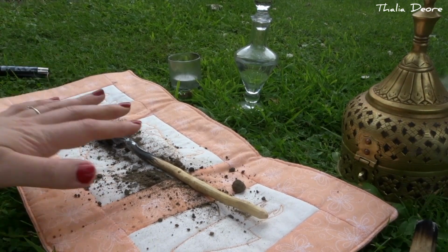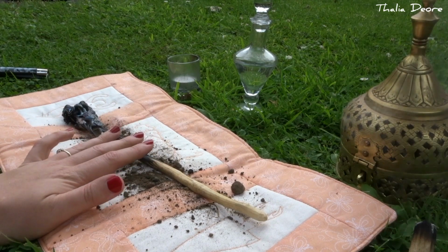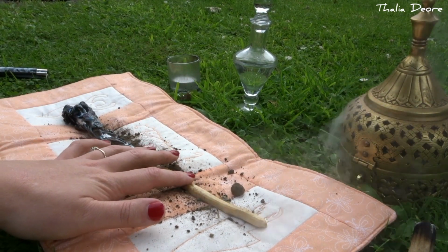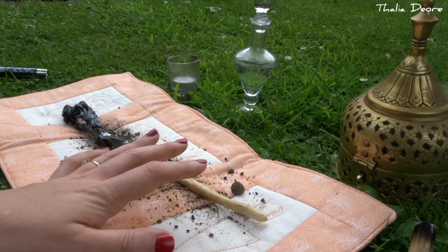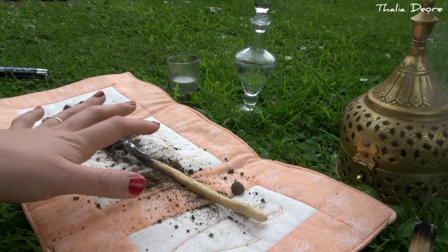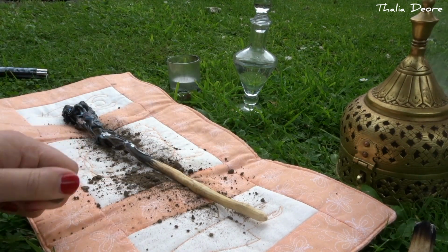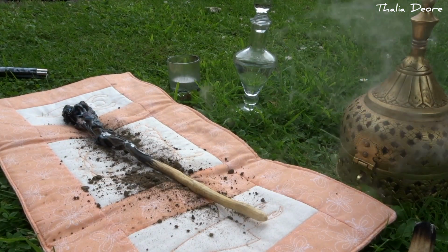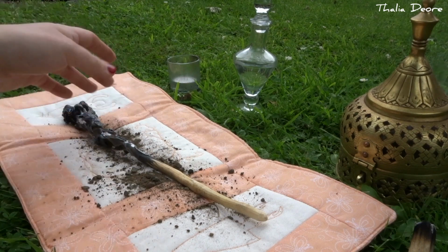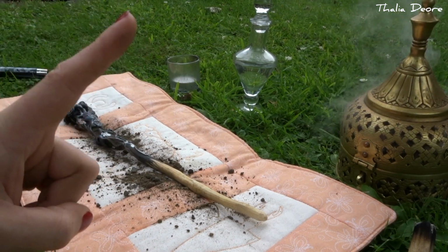So I have finished my short consecration. I don't feel the need to do anything more than this. I like to keep things as simple as possible and as genuine as possible, so for me this is genuine, so this is what I do to consecrate. And basically now this wand is ready for use. So yeah, I'm going to use it.